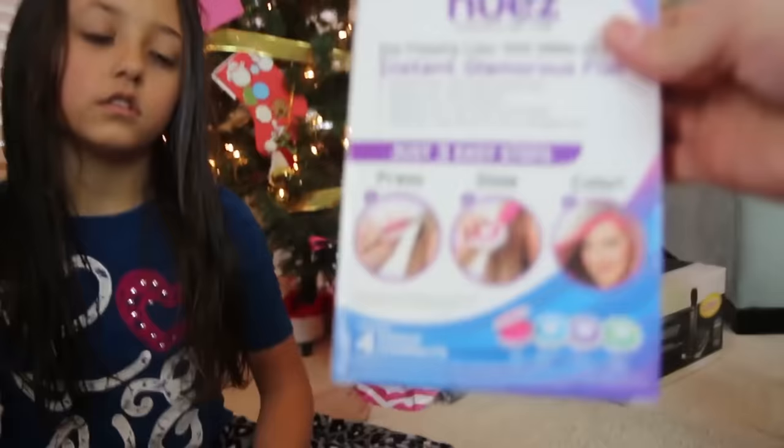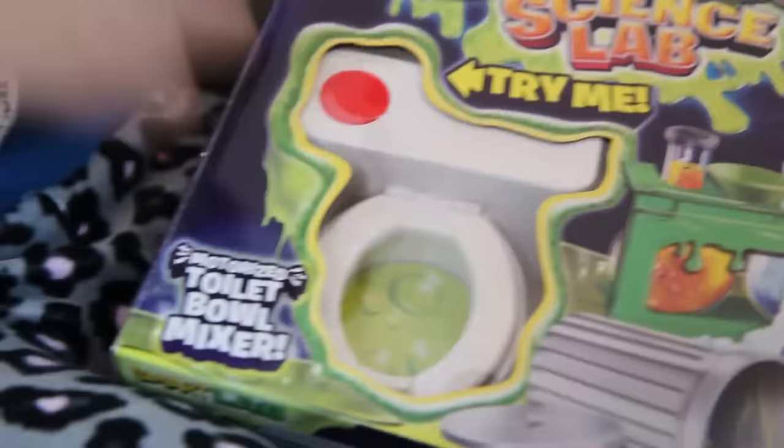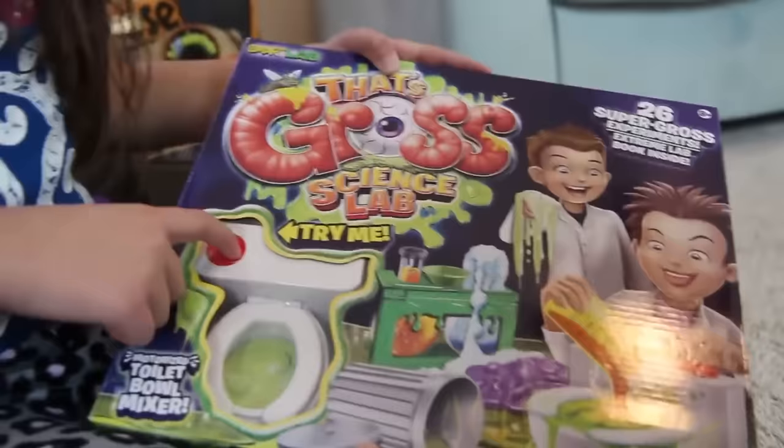Coolio! Got some blue hair there. Yeah! If you use it while your hair is wet, you have 7 days to live. It doesn't. I'm gonna miss you, baby! That's a girl science lab. Open it. Ew! It's a motorized toilet mixer bowl. That's where you mix all the gooey stuff that comes with 26 super gross experiments. Open it.